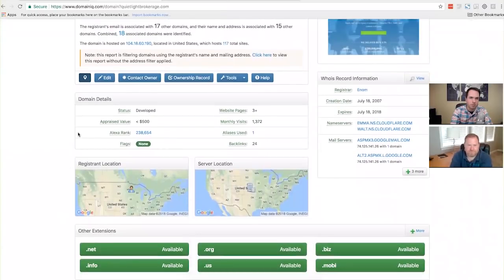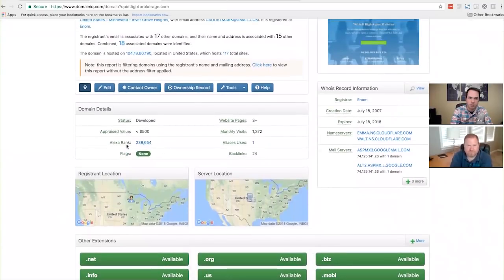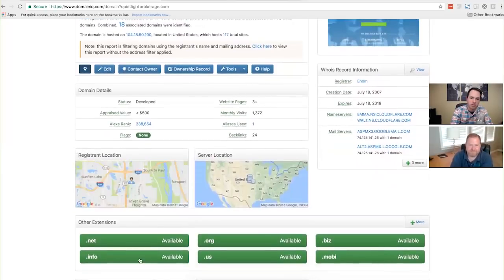You can see here, Domain IQ is showing our Alexa rank to be higher than the last one. And it also has a few other bits of information that I would say are incorrect. But again, you use these points of data. Not worth $5,000, the appraised value. That says greater. Is it less? It's less than $500. And we have more than 24 backlinks. But again, all these tools are to be used in combination with each other to put together a large picture.